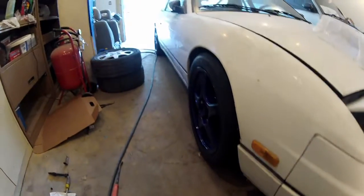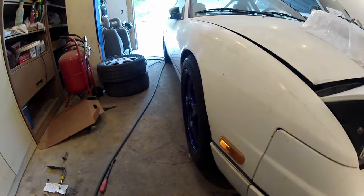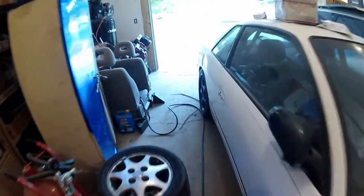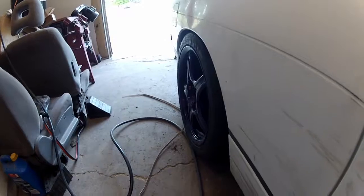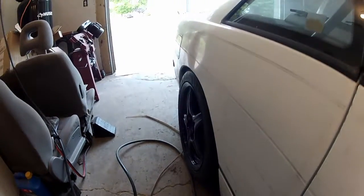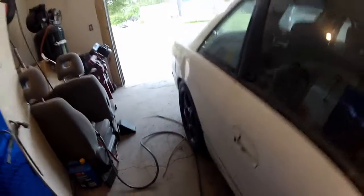So the fitment is pretty good, actually. In the front, it's practically as flush as I really care about. In the rear, it's not quite as good, but it's pretty decent. This side is a little more flush than the other side, probably because there's less camber on this side than the other side, and also the quarter panel, as you can see in the video, is a little dented in from some drift damage.